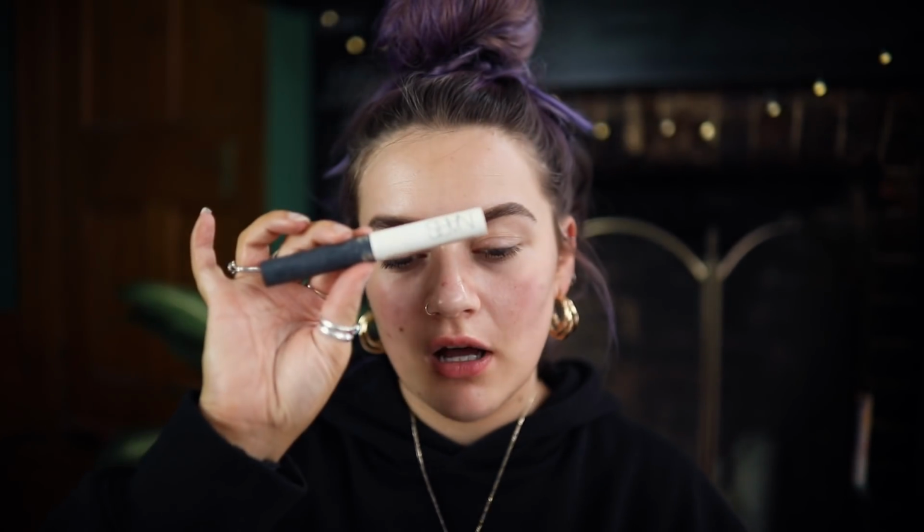Thank you microblading, thank you Nessa. I am going to start with my NARS eyeshadow base. This is the tinted smudge proof eyeshadow base in the shade Light. I really, let me zoom you in.